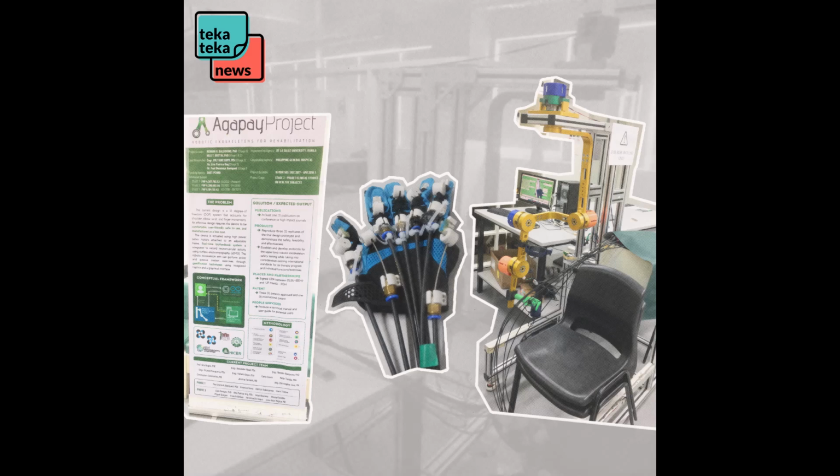Okay, so I'm wearing the hand model of the Agapay exoskeleton now. It's a blue cloth glove with 3D printed plastic, let's call them knobs, fashioned around the glove to sort of mimic the anatomy of a human hand, no? So those plastic circles are really meant to function as joints.